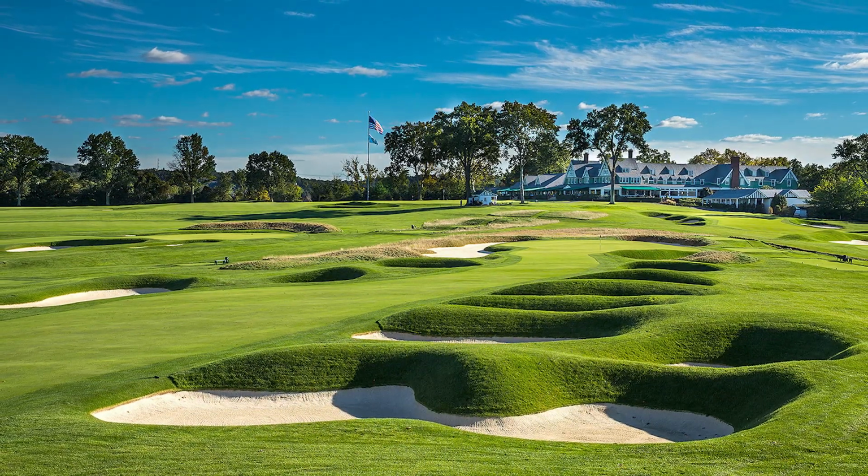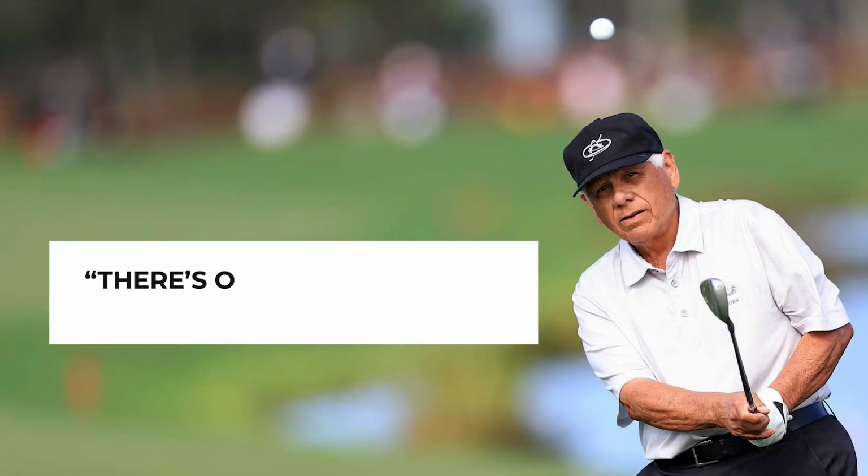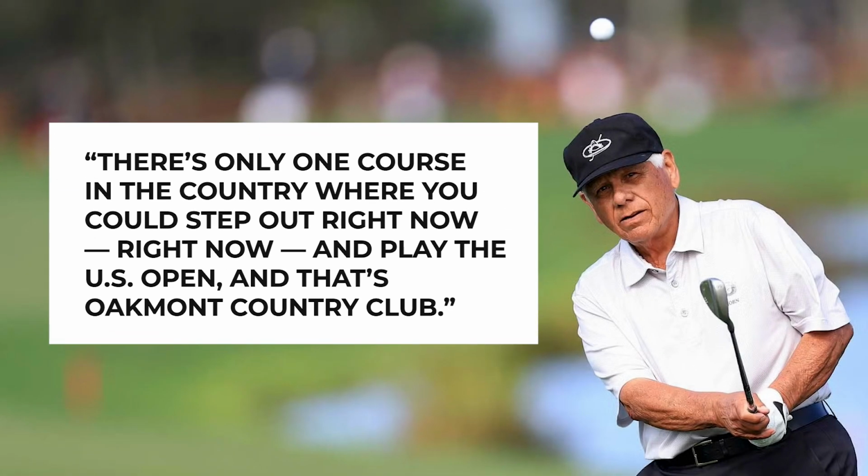Oakmont members expect to be tested every single round. Oakmont may be a country club, but it's really a golf club in the purest sense. More than a third of the club's members carry a single-digit handicap, and the club never closes for weather. Rain or shine, cold or hot, it doesn't matter. Oakmont is ready. That's why Lee Trevino famously said, there's only one course in the country where you could step out right now, and play the US Open, and that's Oakmont Country Club.